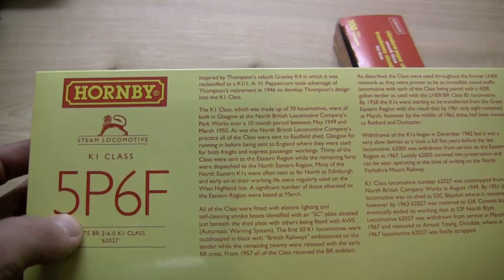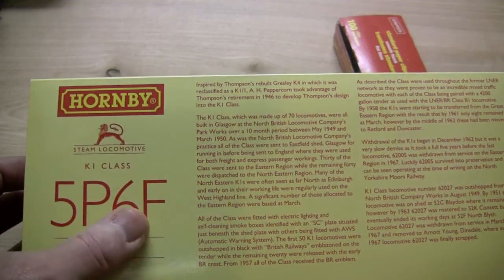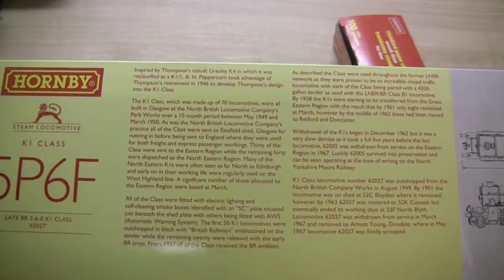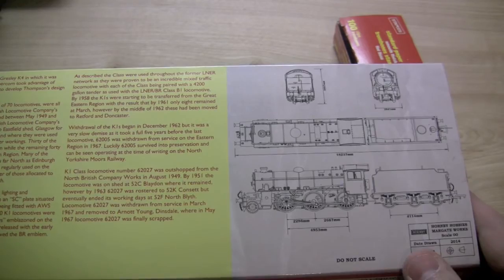It's a 5P6F, which means its power rating is 5P for passenger, 6F for freight. So it'd be a class 5 for passenger, class 6 for freight. And there's a big old splurb here about the history of it and all that. And there's also a technical diagram, which is kind of cool.